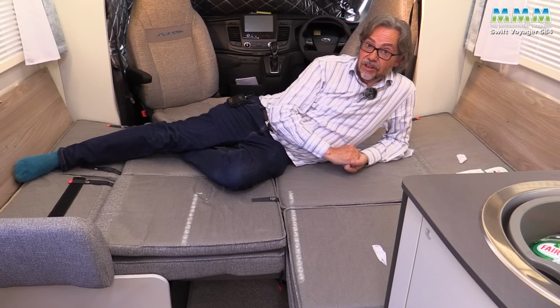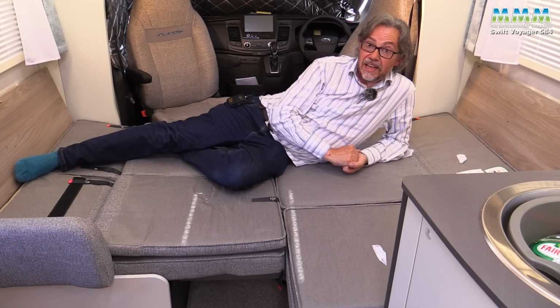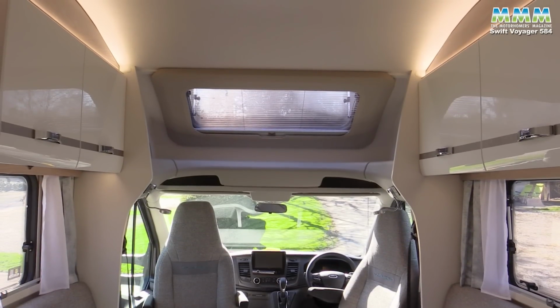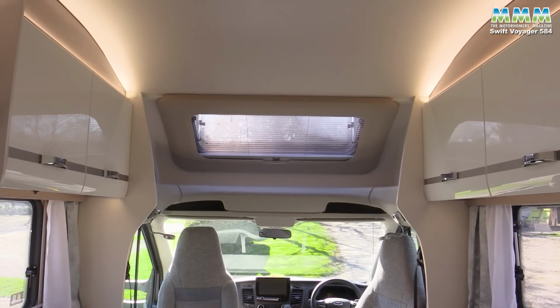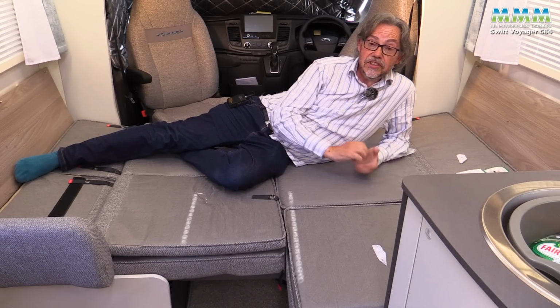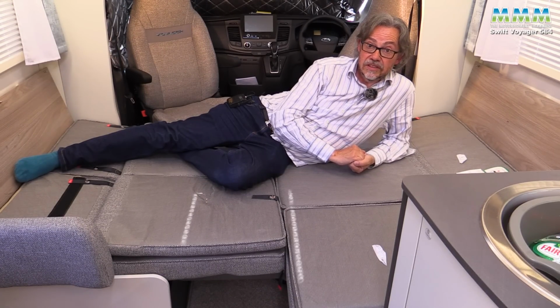But I'm not going to pretend it's ever going to be anything like as good as a drop-down bed or any other form of permanent mattress, because obviously you've got a lot of joins. But if it's only for occasional use, then it'll probably do the job.